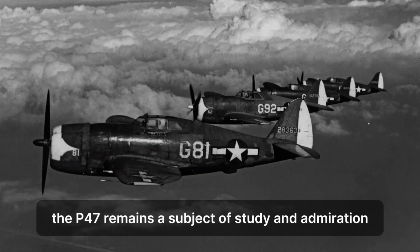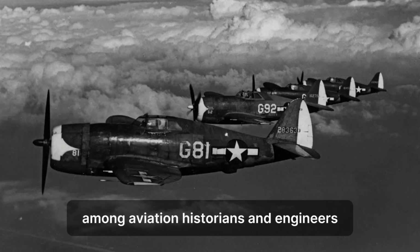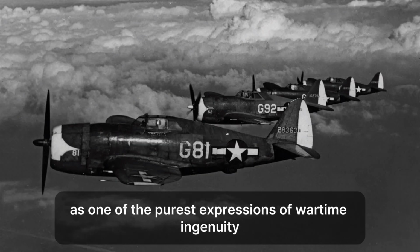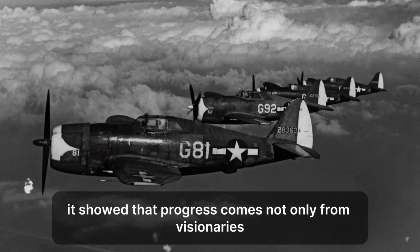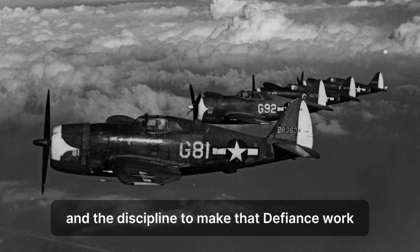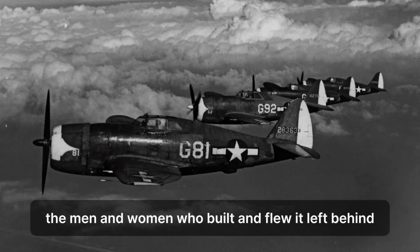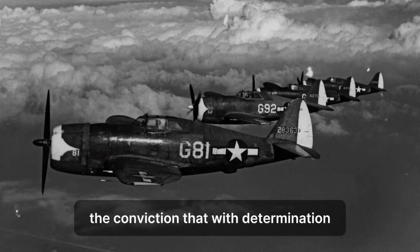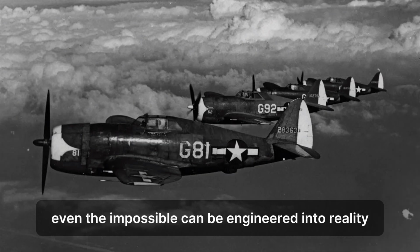Even decades later, the P-47 remains a subject of study and admiration among aviation historians and engineers. Its combination of brute force and reliability stands as one of the purest expressions of wartime ingenuity. It showed that progress comes not only from visionaries, but from the courage to defy convention and the discipline to make that defiance work. The men and women who built and flew it left behind not just a machine, but a mindset. The conviction that with determination, even the impossible can be engineered into reality.